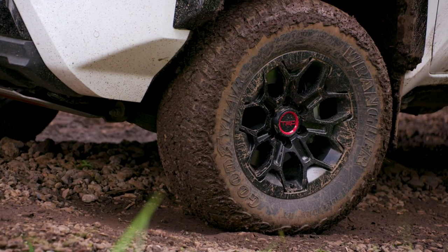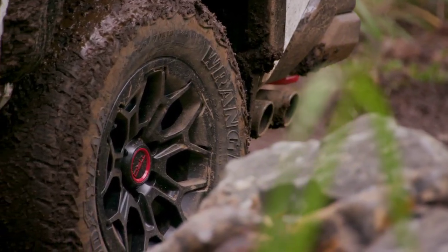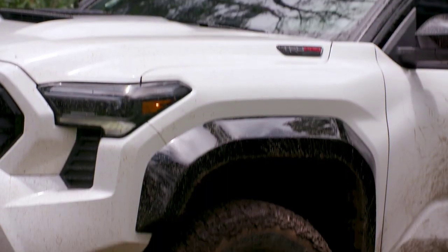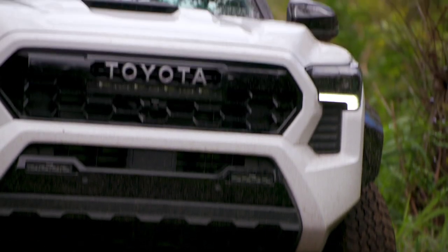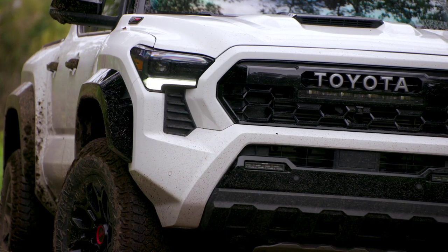Buyers can move up from there to the SR5 and get a more powerful version of that same turbocharged engine producing 270 horsepower and 310 pound-feet. Better yet, that's with a 6-speed manual transmission with automatic rev matching. Long live the stick. That same upgraded engine with the 8-speed automatic adds more oomph, bringing the output to 278 horsepower and 317 pound-feet.